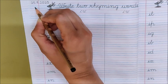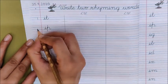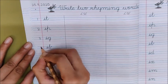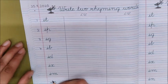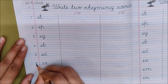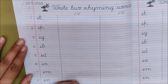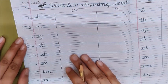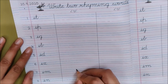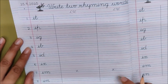Below the date, children, put a dot. Now, write 1, 2, 3, 4, 5, 6, 7, 8. So we have 8 families on this page, but we will not do the im family. So children, put a cross here, and one more here. Now let us begin.